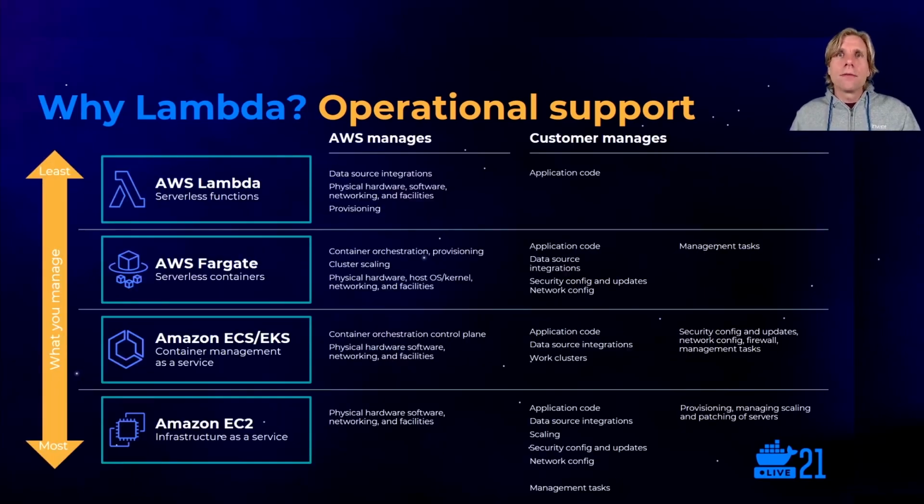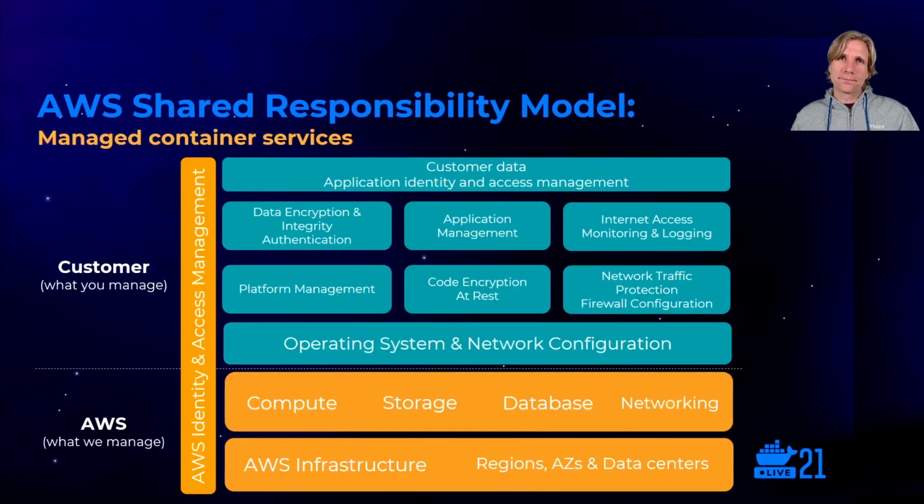AWS has many compute services across a spectrum of operational support models, and you can start at the very bottom with EC2, our VMs in the cloud, and have access to all the knobs you want to manage, or you could go completely serverless with Lambda, where you're focusing most of your efforts on your business logic. And so teams who want to shift the greatest amount of undifferentiated heavy lifting to AWS often start with Lambda.